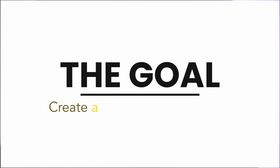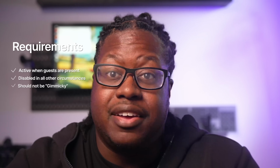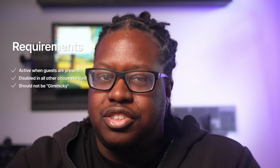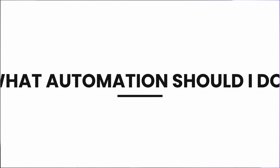This was the challenge. Create a smart home experience that guests would find delightful and easy to use. The automation should only work when guests are over and be disabled at all other times. I also need to solve the nebulous question, is this experience gimmicky? Now, it feels like there's a lot to unpack here, so let's start with the hardest question first. What automation should I do?